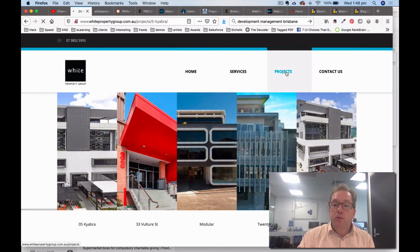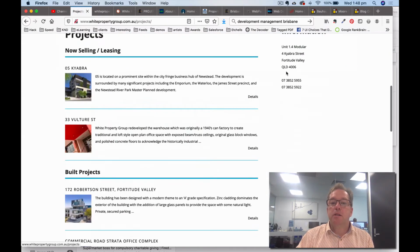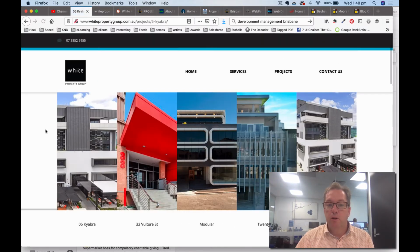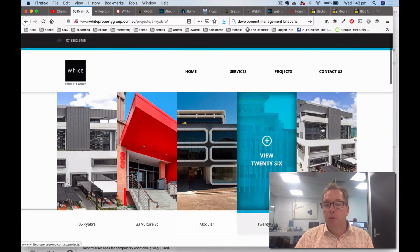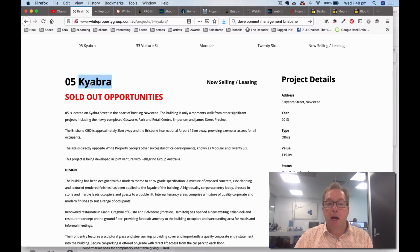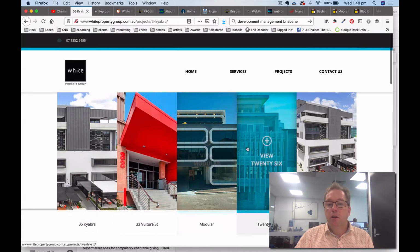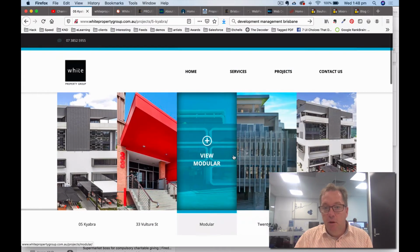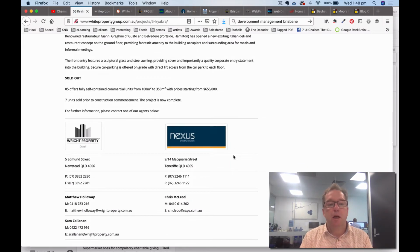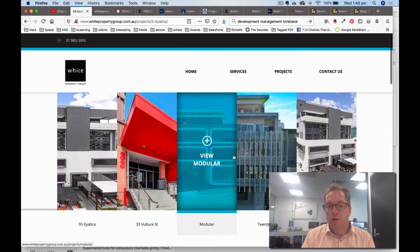From a project perspective, the content is starting to get there. I like these overviews, but again, they can be highlighted a lot more with imagery, what we call above the fold. So as soon as I've clicked on this Cabra project, I'd like to see a Cabra image here above the fold. Nice, big, solid, high quality images reinforcing the quality of work that the White Property Group is renowned for. So that's the site in general.